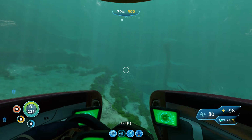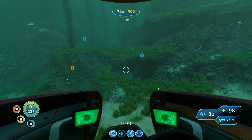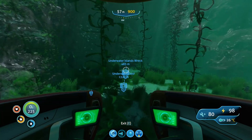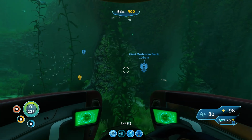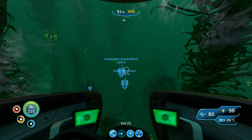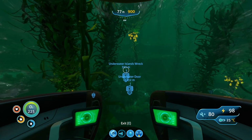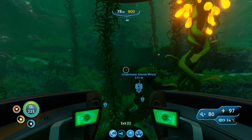One major source of lithium is, of course, the mushroom forests, and actually, come to think of it, the giant mushroom trunk, see, that's a little bit farther away, though. I am 500 meters away now from the underwater islands wreck. That's still, like, a kilometer away, so I'd prefer to go to the somewhat closer source. And if I see lithium, I will just go for it.